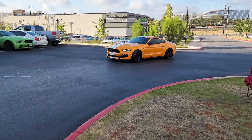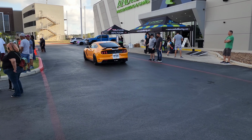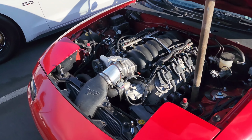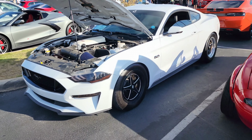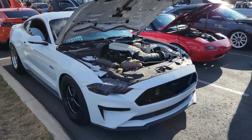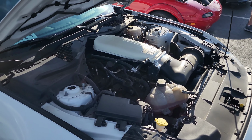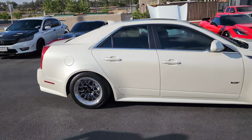Boys, look, we got another Shelby GT500 coming in. White stripes, orange paint. Looks real nice. So we got a couple Shelby GT350s and a couple Shelby GT500s. I might have said GT500. Sorry, guys, I meant GT350. Both pretty nice cars, guys. LS3 swapped Miata, and then the 5.0 got the welds on them. Huge intake manifold and CTSV on them welds.